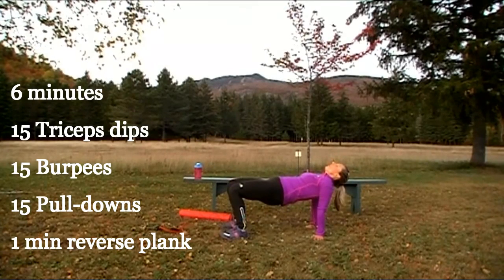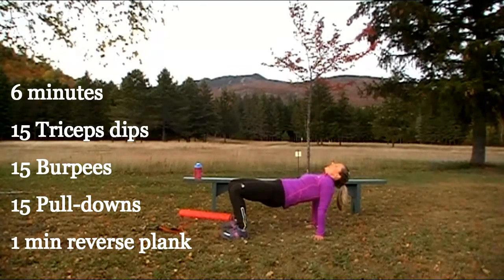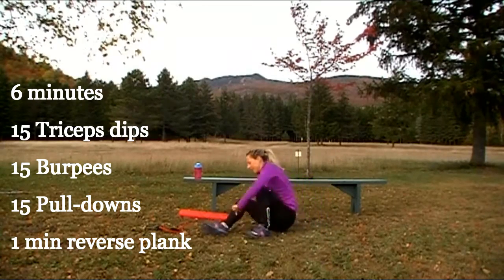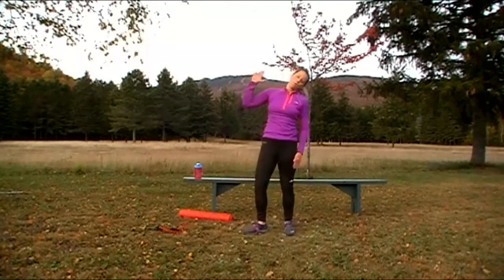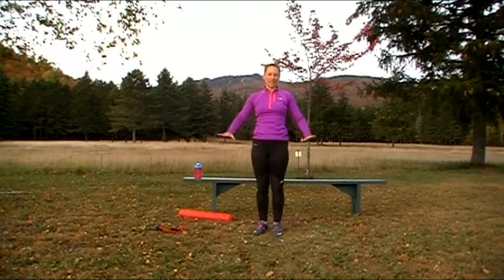Really lengthen. 5, 4, 3, 2, feel so good. 1, awesome. Deuxième, complété. Alors, prenez une petite gorgée d'eau. Et on va continuer avec les abdominaux et on va les faire ensemble. Sortez votre matelas.